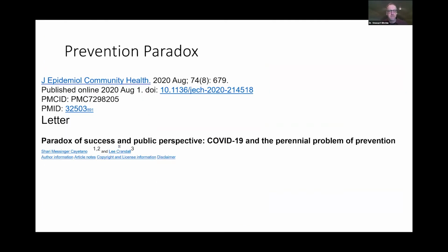And part of the issue is what we call this prevention paradox. And why do I talk about this in view of chick vitality? Well, if we work hard and get optimum chick vitality, we can prevent a lot of diseases, a lot of metabolic issues from happening. So this is a letter that was written in the Epidemiological Community Health Journal, and it helps explain the prevention paradox and why prevention is tough to sell.